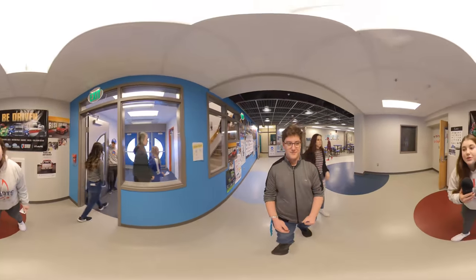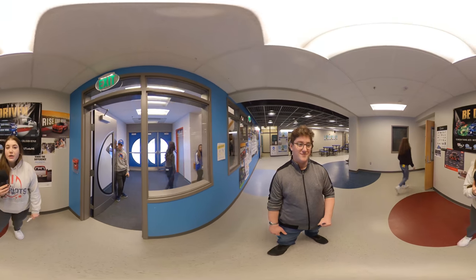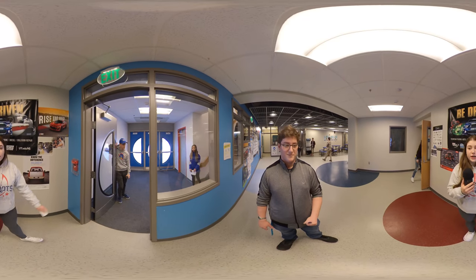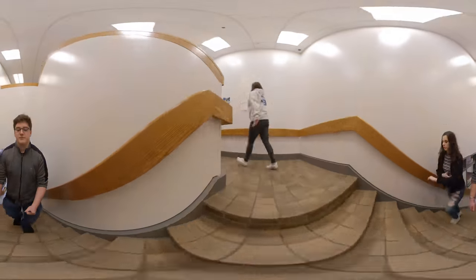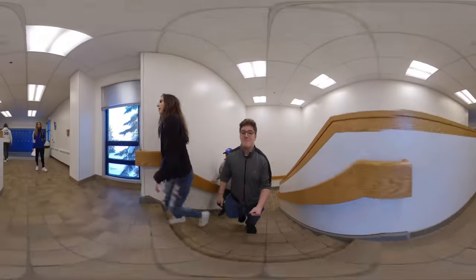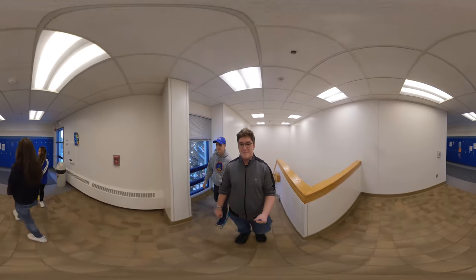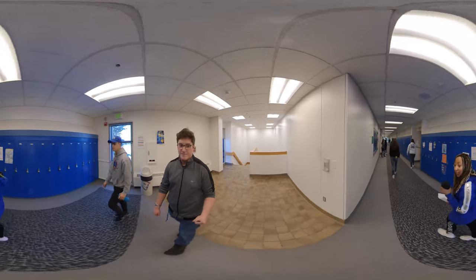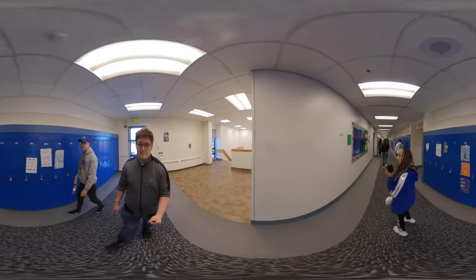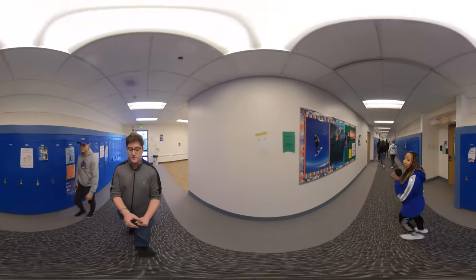So these are the stairs you take to go either to the math hallway or to the upstairs. This is not only the sophomore hallway, it's also the math hallway, as in Algebra 1, Algebra 2, Geometry, and there's also finance classes, which are really cool.